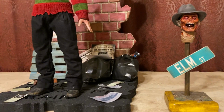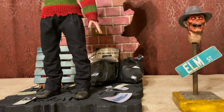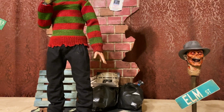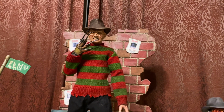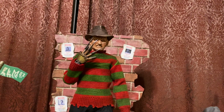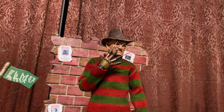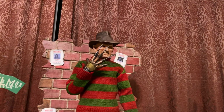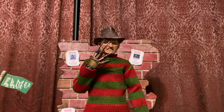Nightmare on Elm Street is the first horror movie I ever saw. It's the movie that started it all for me as a horror fan. I've always liked Freddy. Freddy and Jason have always been my top 2. They've always been kind of tied for me, actually, just because those are the 2 franchises I first watched as a horror fan. I was 5 years old. I saw Nightmare on Elm Street, and ever since then, I was hooked.